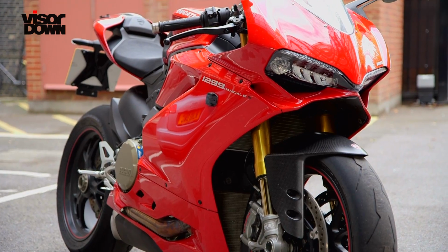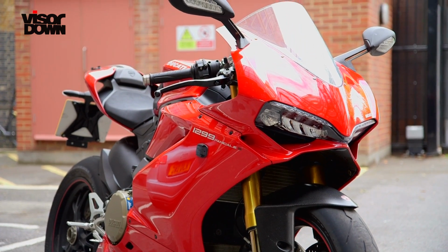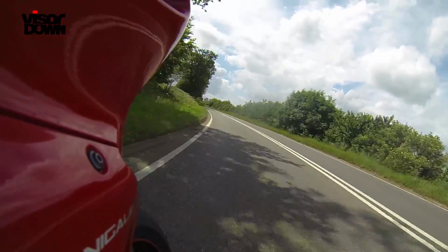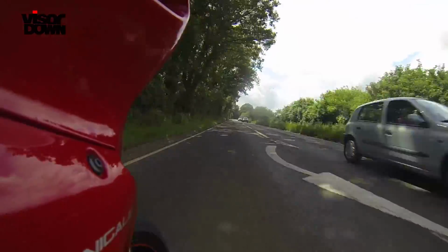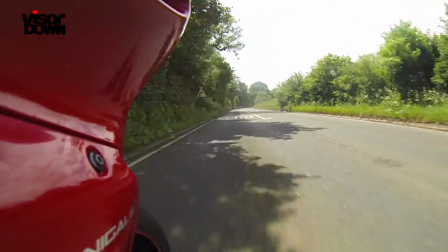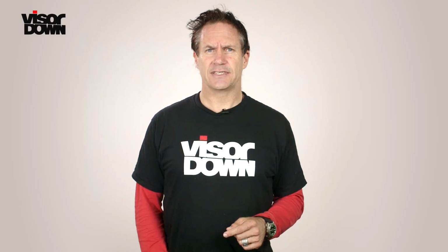It feels as compact as a 600, just one that makes 205 HP. It feels responsive to mid-corner tweaks when you need to tighten up a line. It's got a fantastically sharp, light, racer-like feel, as well as lashings of power. It comes with a sense of occasion, drama and exclusivity.